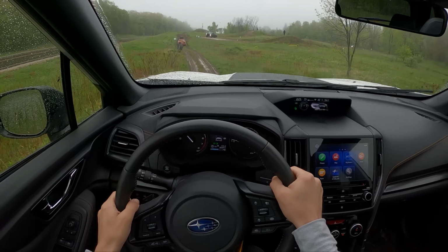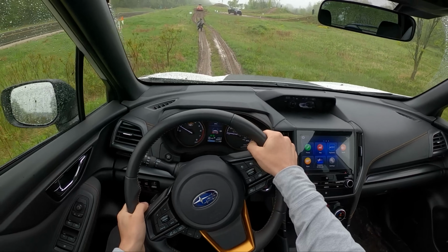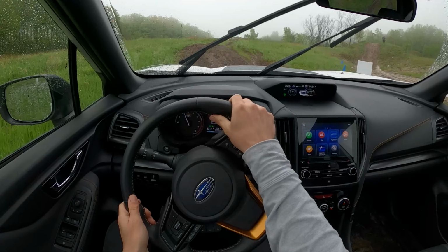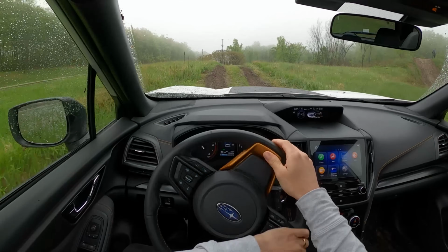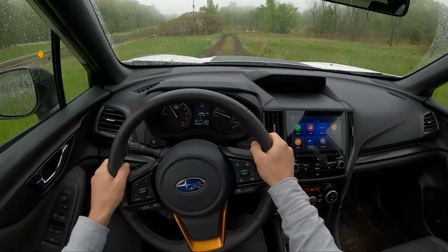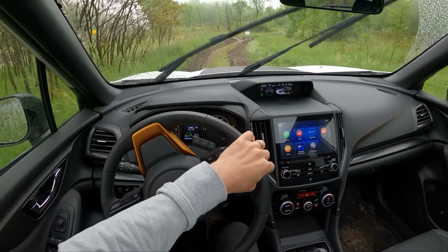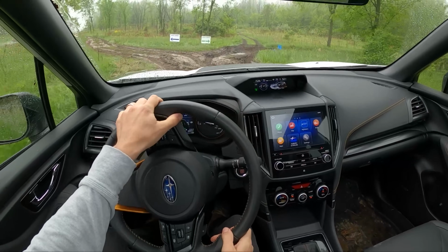Maintain our speed up this hill. All right, we'll keep us in the tracks here. A little bit sideways, a little bit squirrely. There we go, powering through. Gotta love the extra ground clearance that you get in this Wilderness package. This is a pretty good breakover angle too. We're gonna stay right through here. Boy, this reminds me of my old rallycross days.